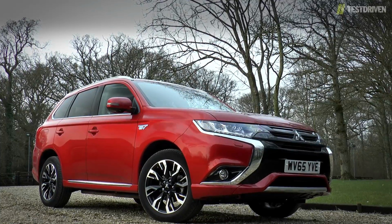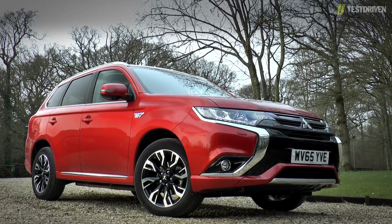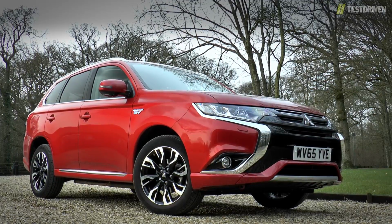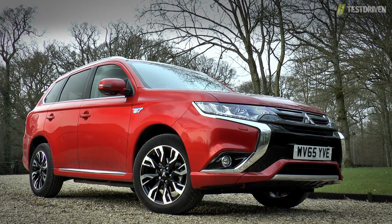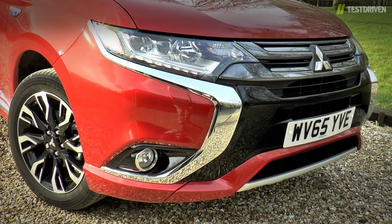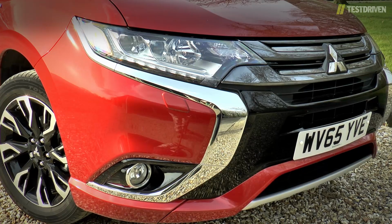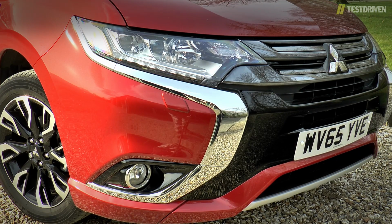Remarkably, the Mitsubishi Outlander PHEV is currently the UK's best-selling plug-in electric vehicle, making up nearly half of all sales since it was introduced in 2014. For this year, however, they've given it a bit of a restyle. Gone is the slightly bulbous look of the previous car, and the Outlander now wears what the company calls its dynamic shield, the design that's set to feature on future SUVs.